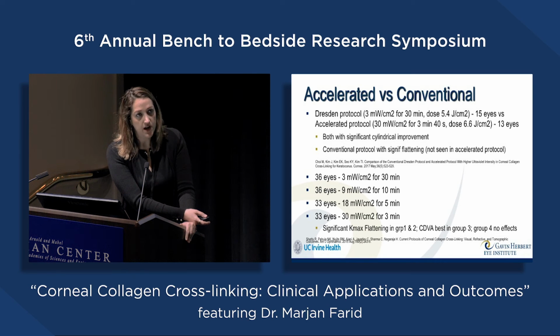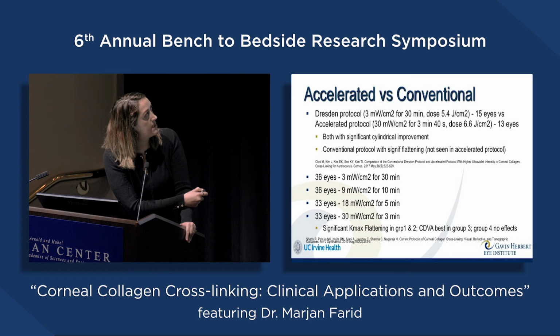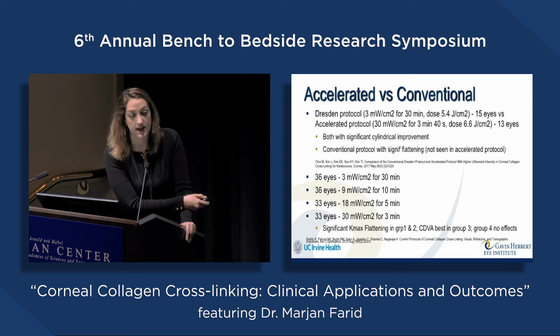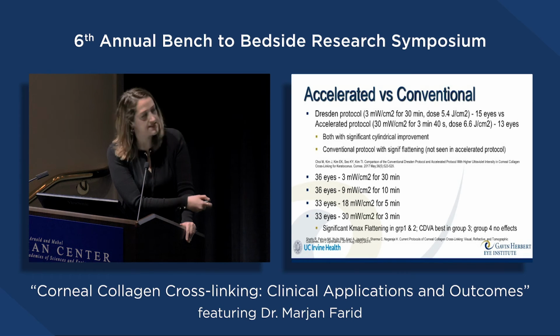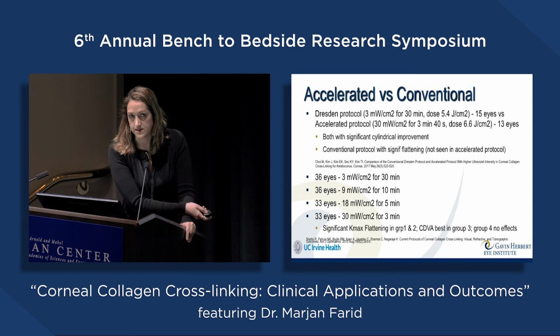So now there's a lot of trials looking at potentially improving the methodology, accelerated treatments so that these patients can have a quicker procedure. At this time, it's taking over an hour in the office to do these. What would be required is to increase the watts per centimeter squared. So for example, this study looked at increasing the watts to 30 milliwatts per centimeter squared and irradiating for 3 minutes. And various mixes here in terms of time in order to keep the total irradiance equal.